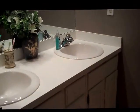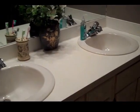Master bathroom. This master bath features dual sinks, large mirror, laminate wood flooring, and a gorgeous jacuzzi tub, whirlpool bath shower combination. It's all ceramic tile.